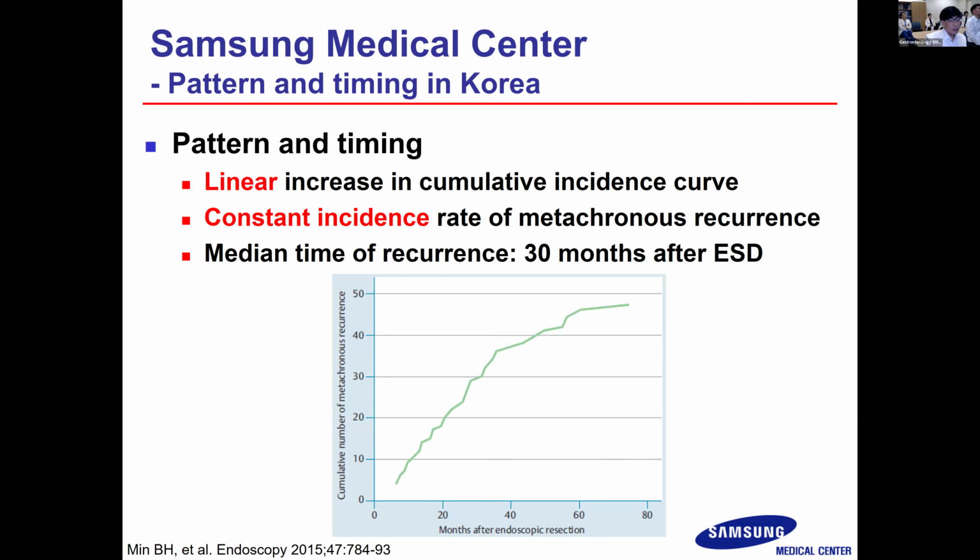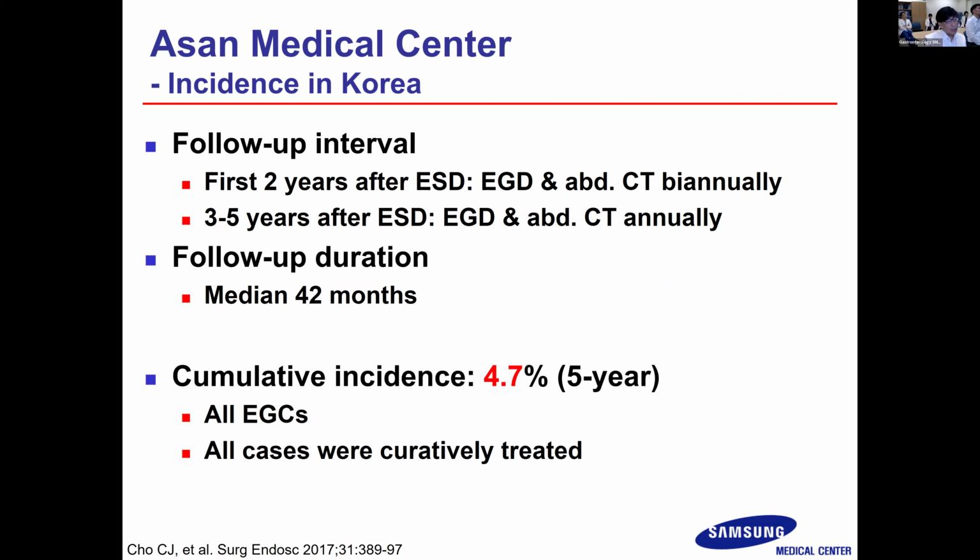The cumulative incidence curve of metachronous recurrence revealed a linear increase, which implies a constant incidence rate of metachronous recurrence. The median time of recurrence was 30 months after the ESD. Data from the Asan Medical Center was quite similar to our data. The 5-year cumulative incidence of metachronous recurrence after ESD was 4.7%, and all cases were early gastric cancer.